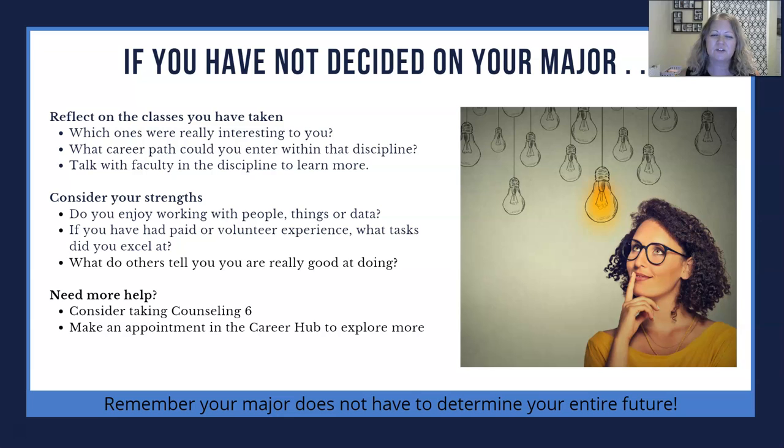You also want to consider your strengths. So do you enjoy working with people, things, or data? And you should probably be able to answer that question fairly quickly for yourself. If you've had paid or volunteer experience, what tasks did you excel at? So are you extremely organized? Are you able to think on your feet really quickly and come up with good answers to things? Are you able to calm people down? Are you able to see information on the computer and organize that information really easily? Are you good working with your hands?